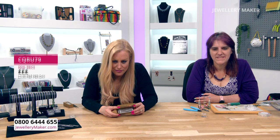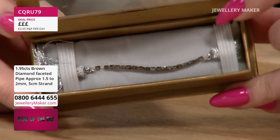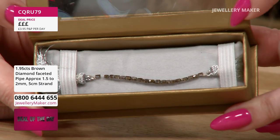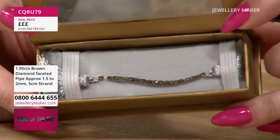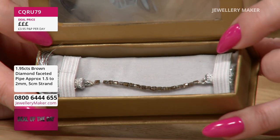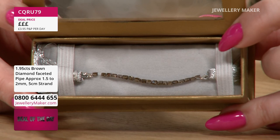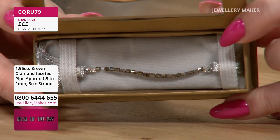Beautiful, rich, deep brown diamonds. They're lovely, aren't they? There's a class to these. Always makes me think of gemstones like your zoisite. Just a sophistication and an elegance. Yes. However, not highlighting that sophistication and elegance is your faceted pipe.